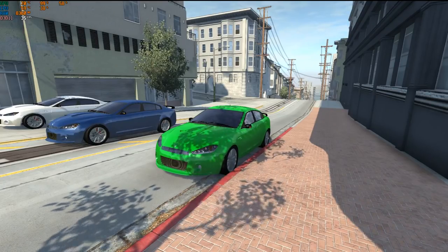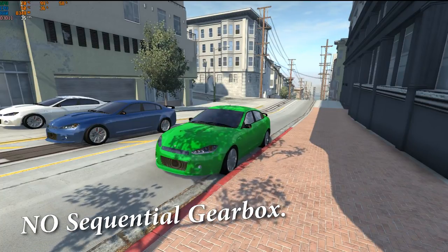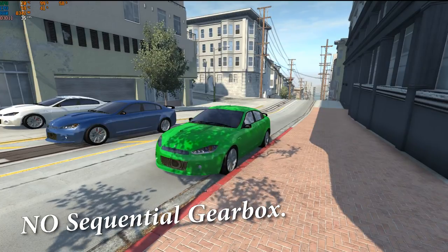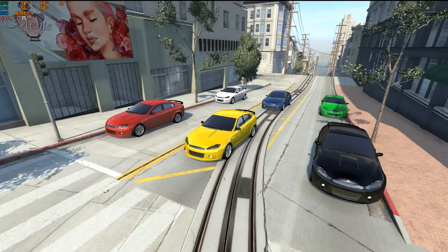Let's see what else. Yes, and the gearbox, this is a very, very important bit. No sequential gearbox. You can get automatic or advanced automatic. You can get manual or dual clutch, but no sequential, because a sequential gearbox is for track cars, not for city or, you know, family sedan cars.